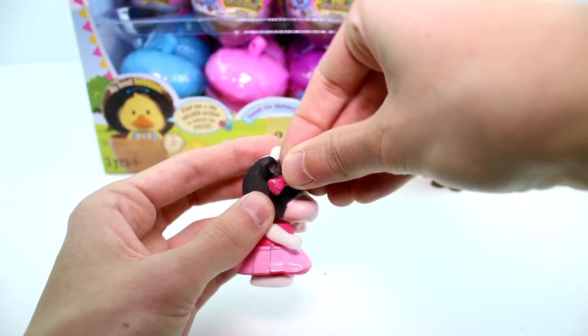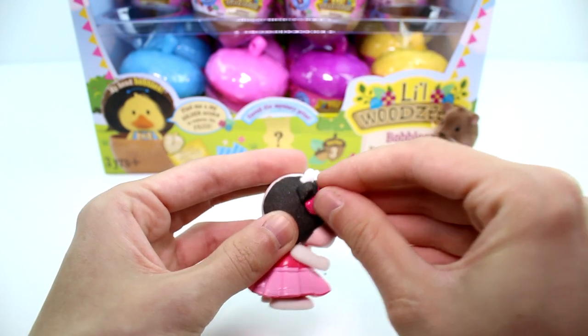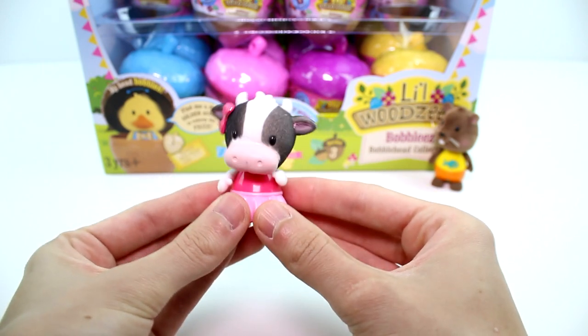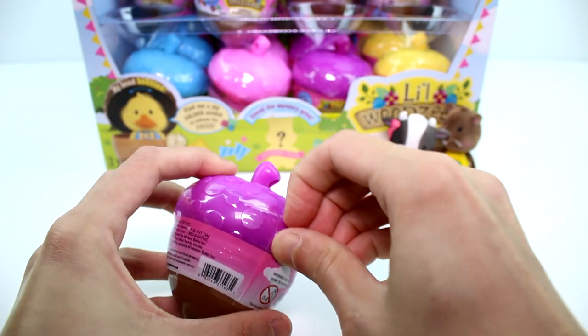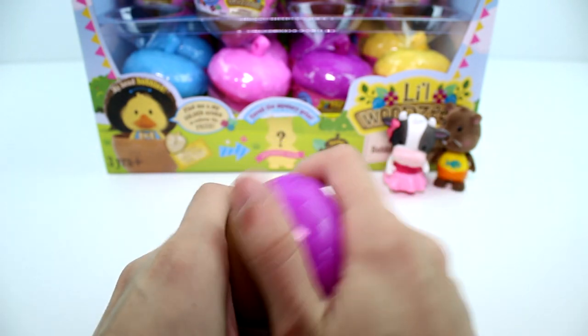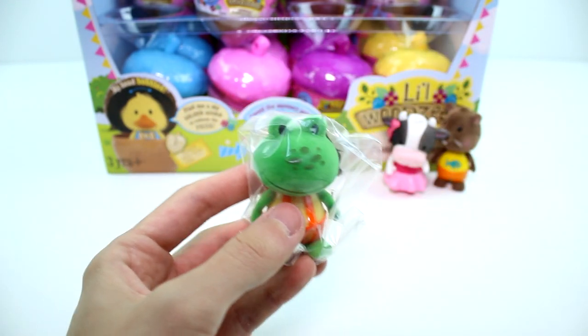Let me go ahead and put it back on. Oh my goodness, sorry I took it out. I didn't mean to take it out. But she's so cute, I'm so excited. Yay, we got the rare. I love it. Okay, let's go ahead and open the next one up here. Maybe we'll actually find the, I almost said the unicorn, the golden acorn. That's what I want. I want that so badly.